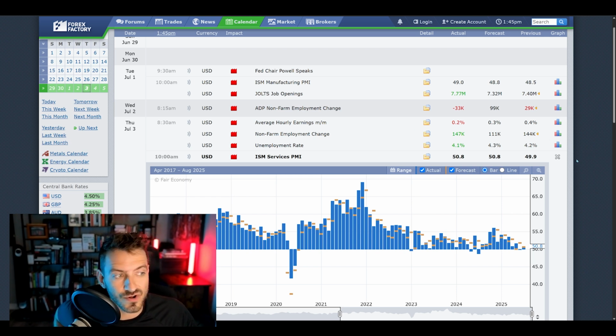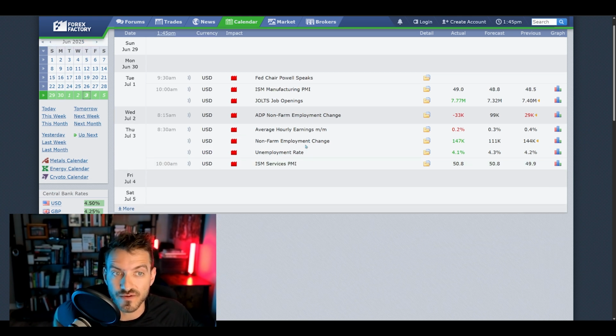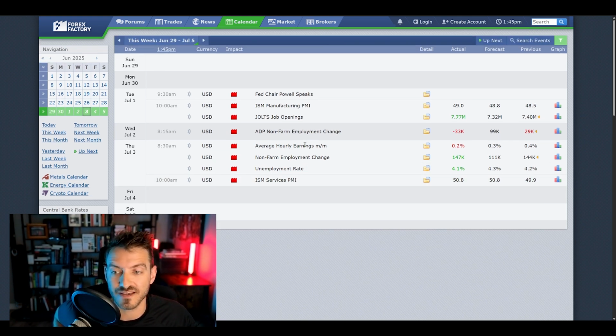So the final sort of alpha summary for the prints this week is that the ISM is rising, wages are softening, labor is slipping a little bit. This is a textbook pre-liquidity phase. If you wait for the Fed to admit it, you're already too late. Bitcoin does not wait for permission. It front runs this system. That's it for the data.